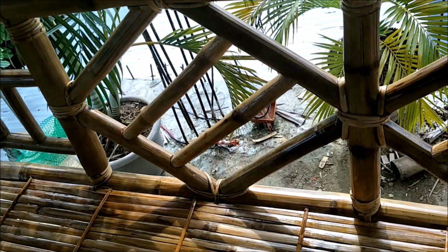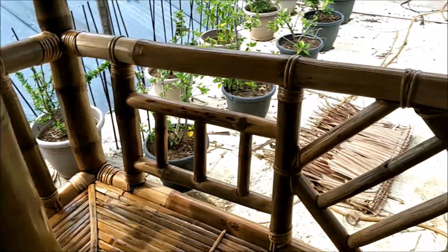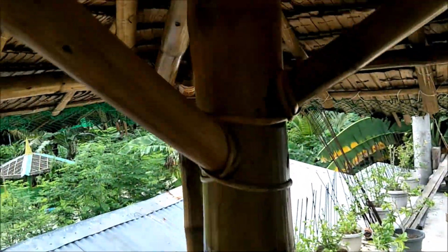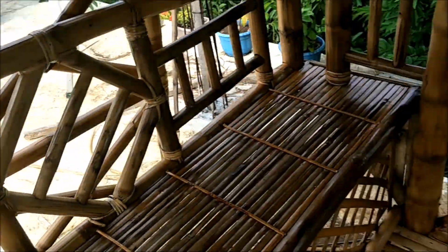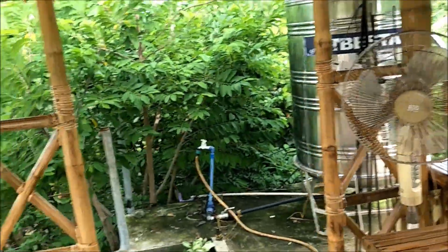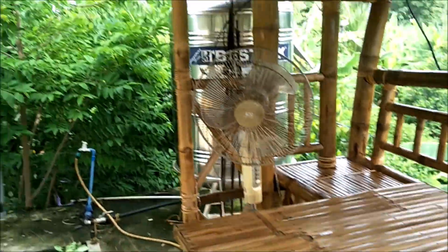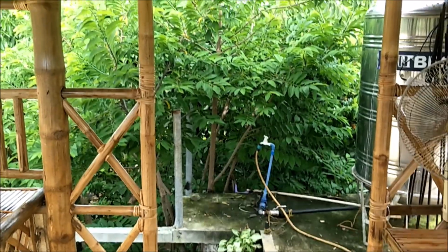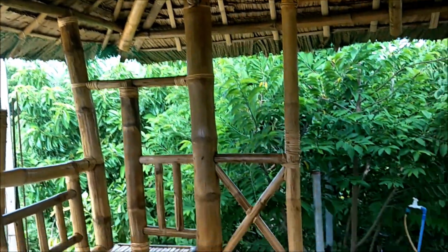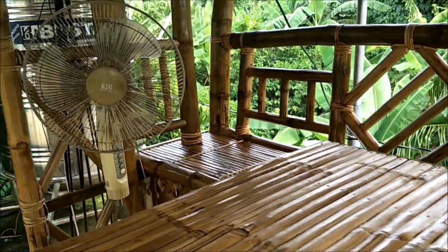The bamboo is all smooth and straight, not lumpy and stuff. The woodwork designs are really nice, I think. You know, I mean, beauty's in the eye of the beholder, but I like it. And just roomy, airy. You know, he's got his fan up here, so that helps him. But you just sit back, relax, and chit chat and drink with your buddies or whoever, you know. So anyway, we will be back with more.